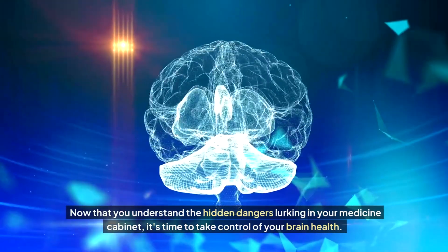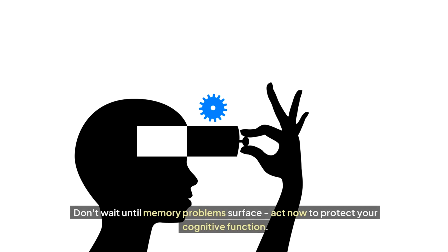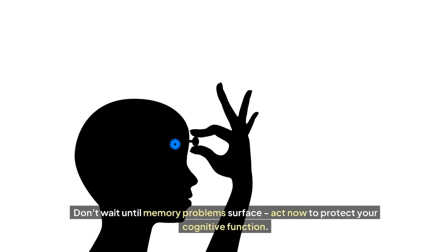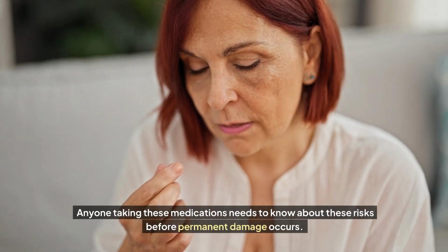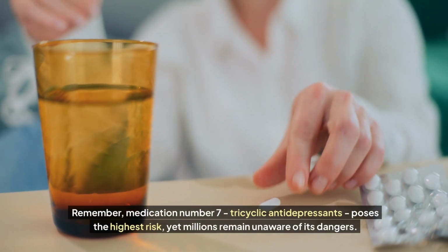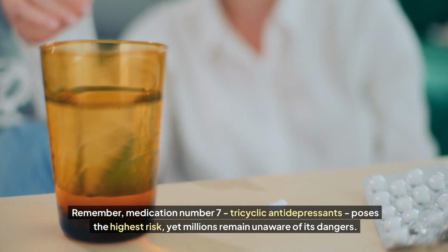Now that you understand the hidden dangers lurking in your medicine cabinet, it's time to take control of your brain health. Don't wait until memory problems surface. Act now to protect your cognitive function. Share this critical information with your loved ones. Anyone taking these medications needs to know about these risks before permanent damage occurs. Remember, medication number 7, tricyclic antidepressants, poses the highest risk, yet millions remain unaware of its dangers.